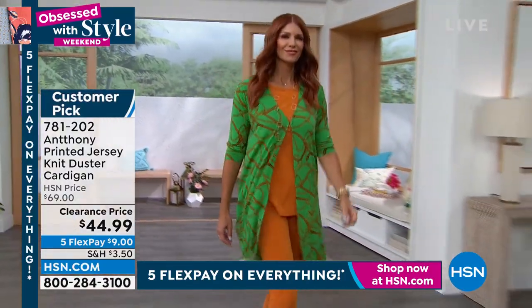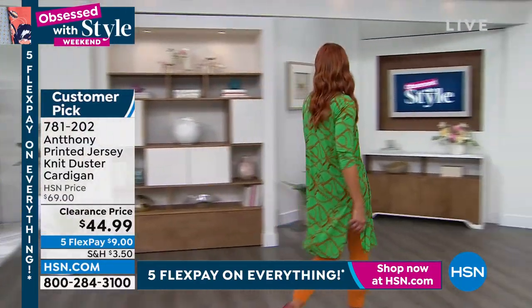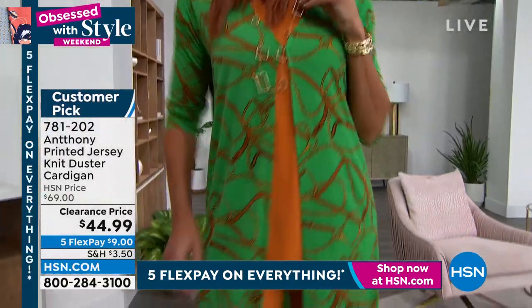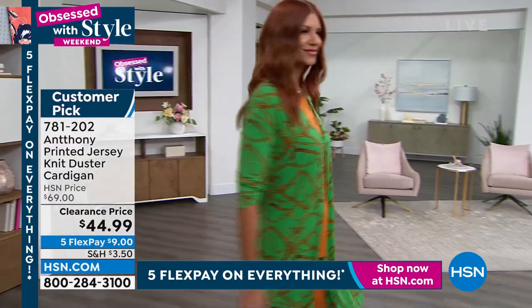You can also wear it as a bathing suit cover-up. That's what my twin sister Angie uses it as. When we go on vacation, she loves to just drape it over her bathing suit if she's doing a onesie. Or sometimes, if you're wearing a legging and just a simple tank, it's a great layering piece. And at this phenomenal price, you're getting exclusive artwork that's designed for HSN by my design studio.